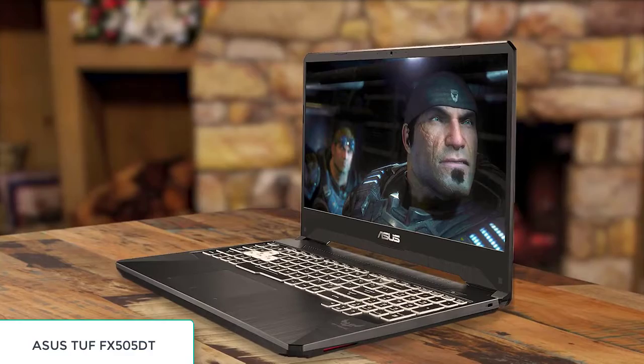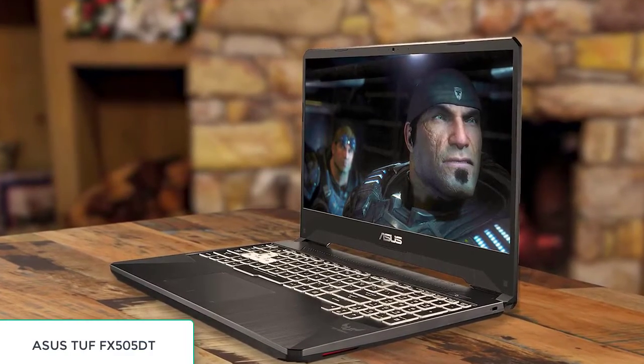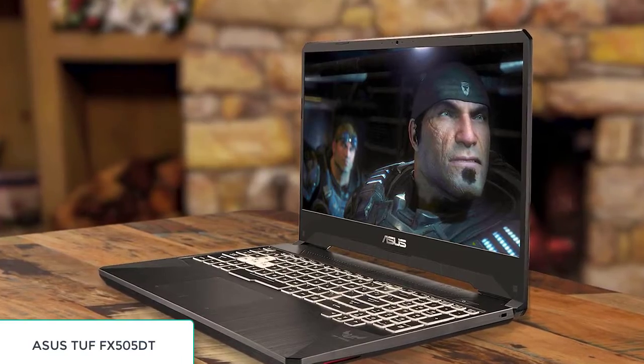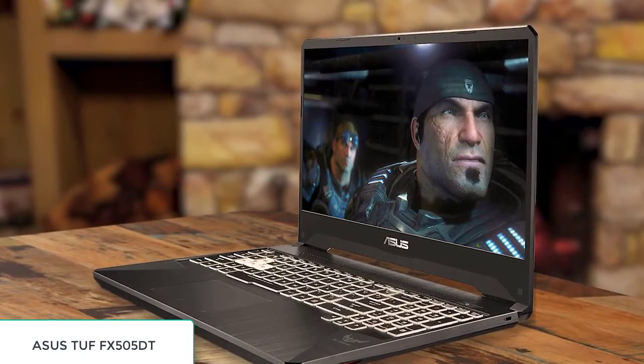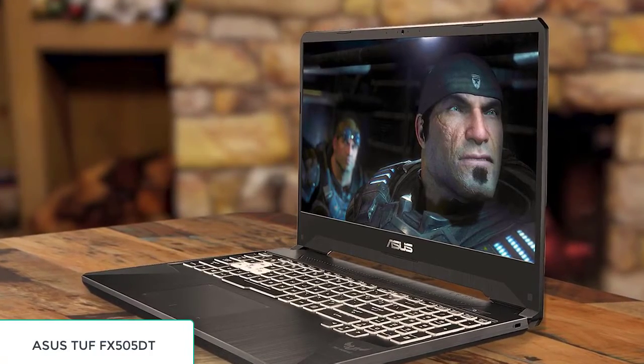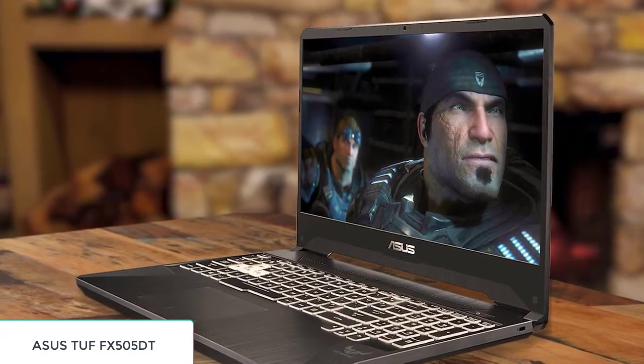If you're looking for an affordable entry-level gaming laptop that delivers some incredible performance with better-than-average smooth gameplay, then the Asus TUF FX505 DT delivers ultra-smooth gameplay at full HD resolution running at 120 Hz, doubling most budget gaming laptops, making it a great option for you.